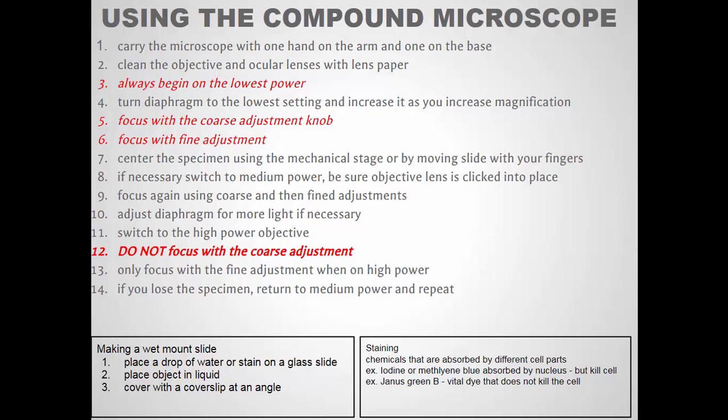Sometimes you'll make your own slides, sometimes we'll look at already prepared slides. If you're making your own, you can make what's called a wet mount, where you take an empty glass slide, you put a drop of water, you put your specimen in the water, and then you add a cover slip that keeps it all together.